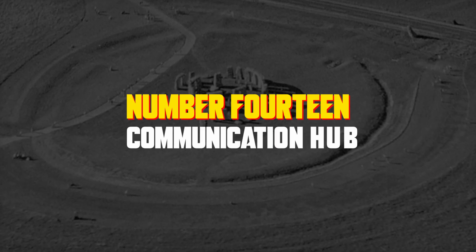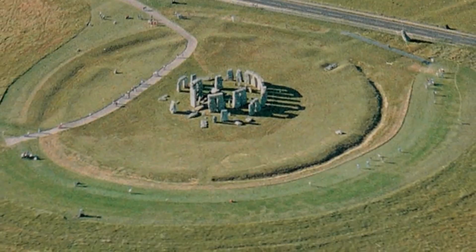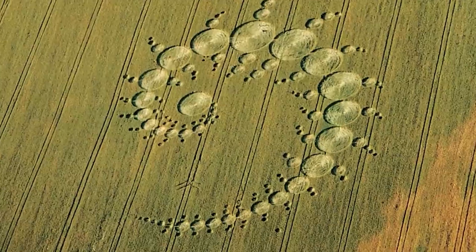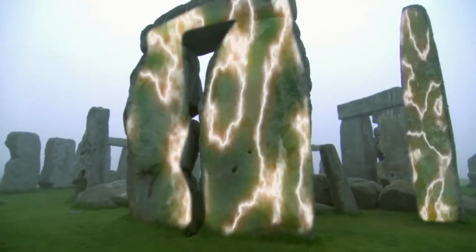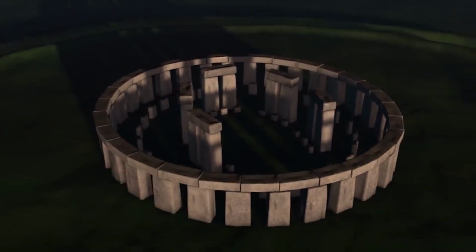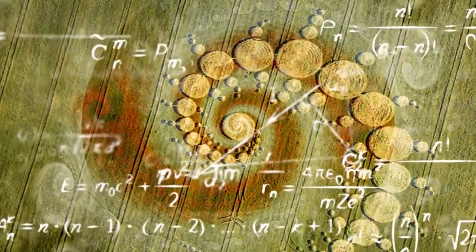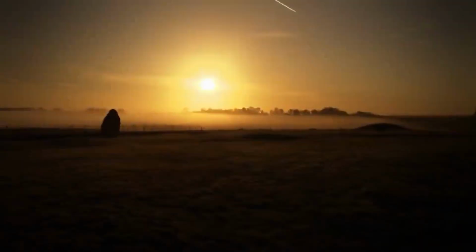Number 14. Communication hub. What if we're getting it all wrong? Maybe this island wasn't even home to any civilization at all. What if it was a communication hub? The only time someone actually visited the island was when they needed to communicate with aliens. It's sort of like the Stargate and cosmic theory I discussed earlier. The reason why these structures were so precise and aligned with the cosmos is because they harnessed some form of energy, and the energy was then used to communicate with beings in other realms. Maybe that's the reason why explorers found all sorts of unexplainable artifacts and devices.